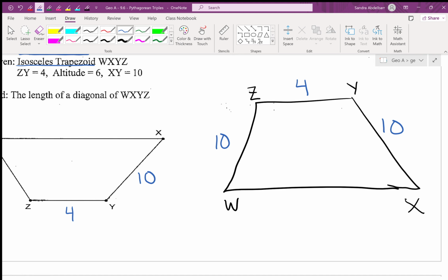All right, they said altitude is 6. I'm going to start off by drawing one altitude, but how many can I draw? I can draw 2. I'm going to start off drawing one altitude, but I can draw 2, and eventually I will. I'm going to call the altitude ZP. So I'm drawing it from Z to P, and that makes right angles.